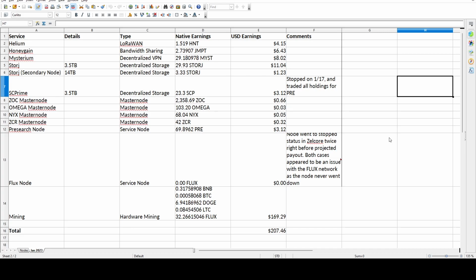And so today, as we go through these, you're going to understand that I'm going to put a lot more focus on these native earnings and less on whatever the US dollar equivalent is. Now, I do take these USD equivalents as of the last day of the month. So these were taken on January 31st, 2023. So keep that in mind. Prices fluctuate so much in crypto that some of these may be a lot higher or a lot lower now when you're seeing the video.